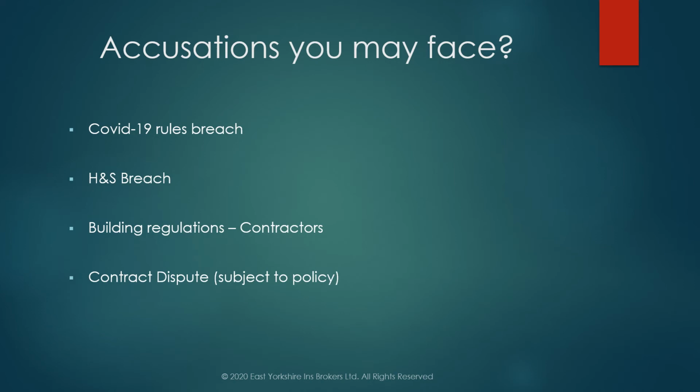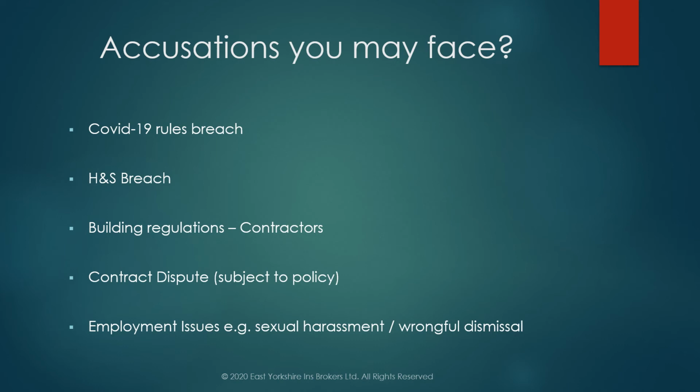Now, not all management liability policies do cover this, so do double check your policy wording if that is cover you are looking for. And also potentially employment issues, for example sexual harassment or wrongful dismissal. Now, of course, this is only a very limited example, and there could be a variety of other examples or cases where your management liability would provide you with cover as well.